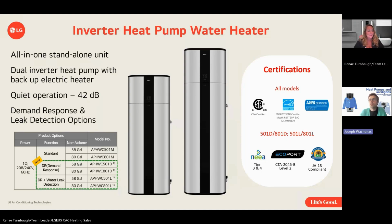Yeah, and for the portion of homes that have their water heater within the building envelope, that's a nice feature. We have a couple of heat pump water heaters, and I proudly show it off all the time.